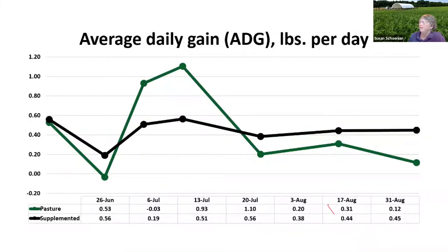The supplemented lambs, in that first 10 days, gained a little bit of weight, 0.19. They had been started on barley, but obviously weren't up to a pound per day. But we think that getting that dry matter in their belly really helped, because in those 10 days we had a lot of scours, a lot of dirty butts. I think 40% of the lambs had positive DAG scores, so 40% of the lambs had scours. And the pastures were very nutritious, very high in moisture.